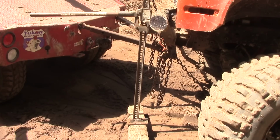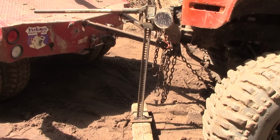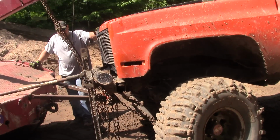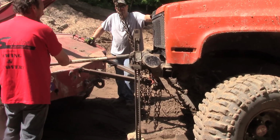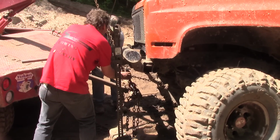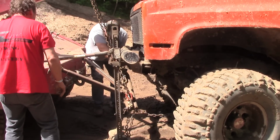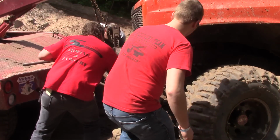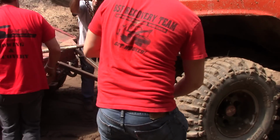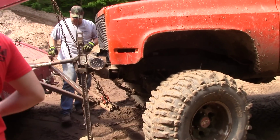Put it back in park? Yeah. Yeah, park. Okay. Yeah, one of the things I always forget about. You got something laying on its side, it's in gear or neutral, you tip it back up and it rolls away.